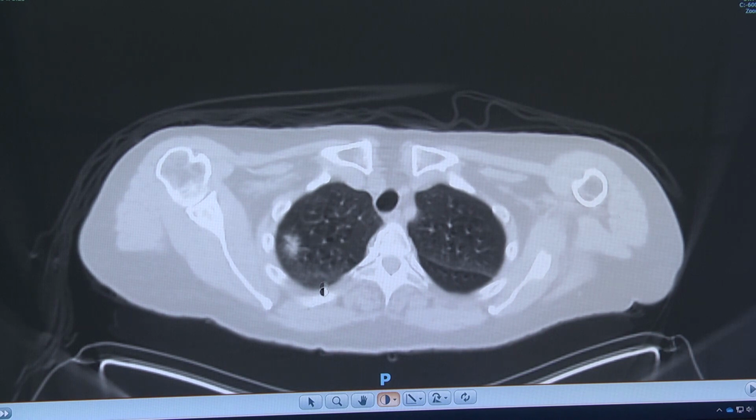As you can see on this CAT scan, this patient was a smoker, and there is an approximately 1.5 centimeter lesion in the right upper lobe of the patient's lung.